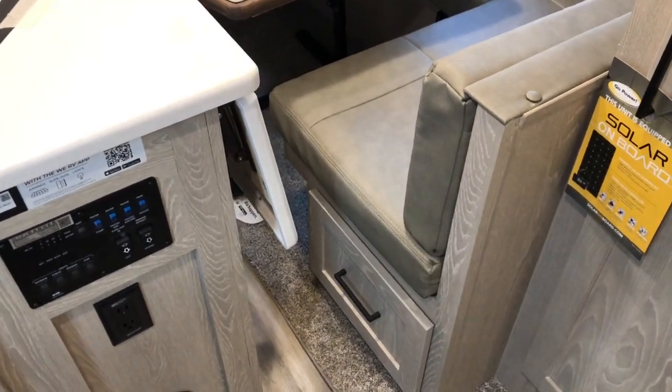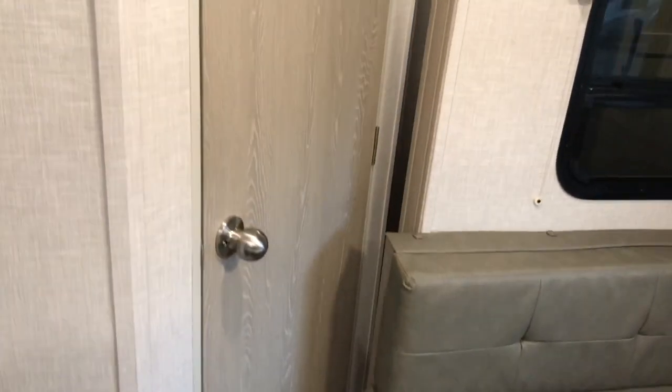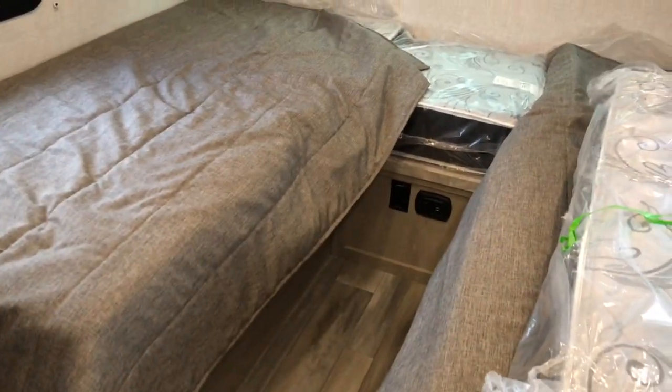All right, as promised, slide out in. I mean, you could probably squeeze through here, but you're not getting in the bathroom. You're not getting to the refrigerator. So slide out in, really all you have access to is some storage and the mattress up front.